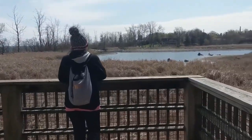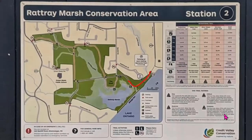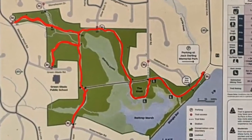We managed to walk along every path in the marsh. If you're in the Toronto area, we highly recommend this little day trip. You won't be disappointed.